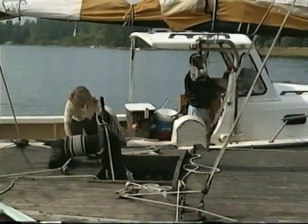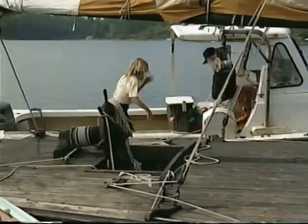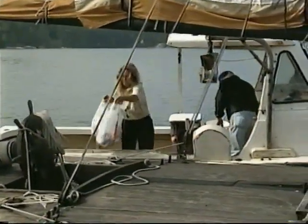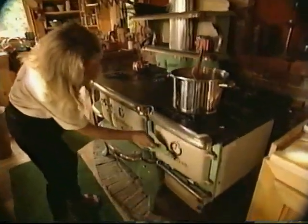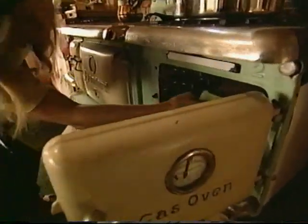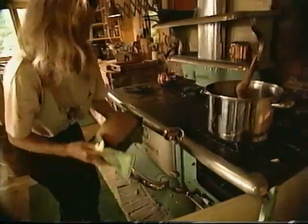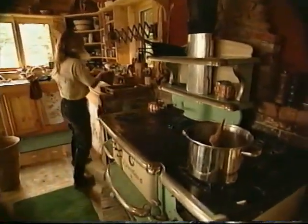Living on the boat teaches you a lot about living, especially on an island the way we do here, because you learn to really respect resources. If the sun's shining, we know that the solar panels are bringing electricity into the house, and then if it starts raining, that's nice too, because it's filling up the cistern.